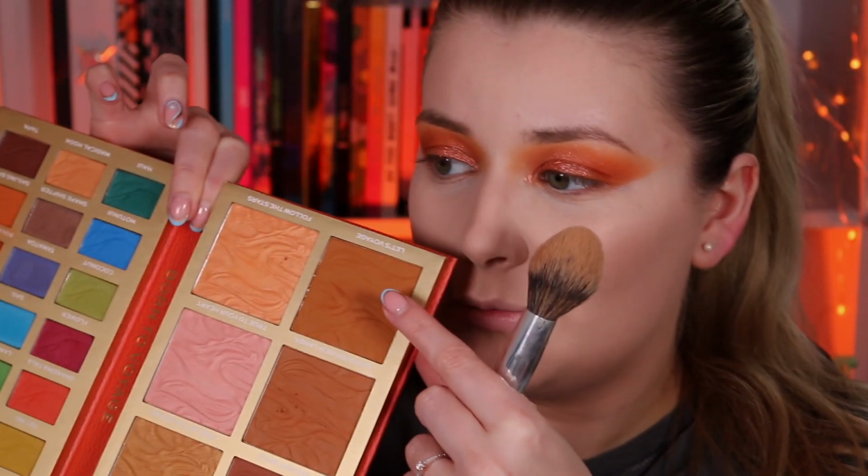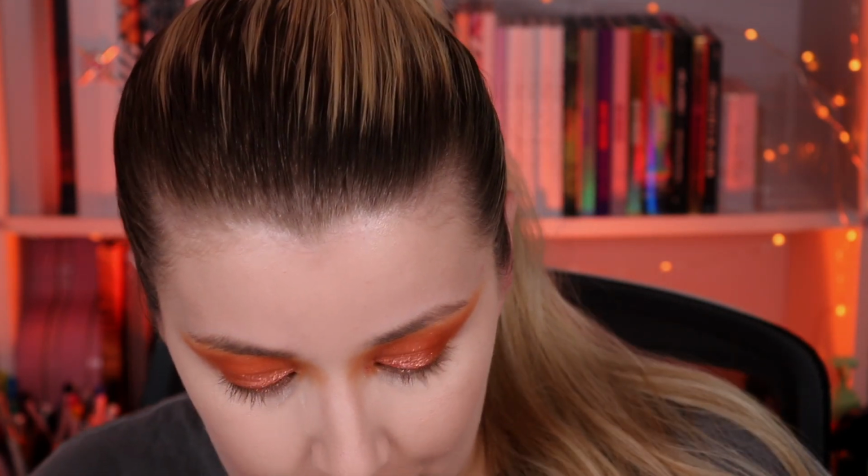Let's get some bronzer on my face because it is very pale and very flat. So like I said before, I'm going to go in with this bottom bronzer and I'm going to take my Peaches and Cream PC04 brush. I'm going to put some on the back of my hand because it is really pigmented and very, very warm, which you all know that I love, but this is very, very warm.